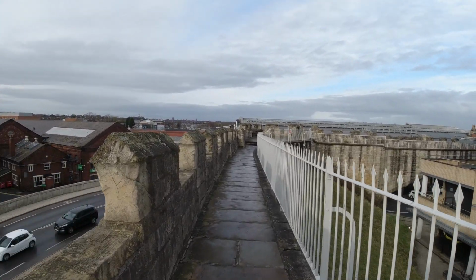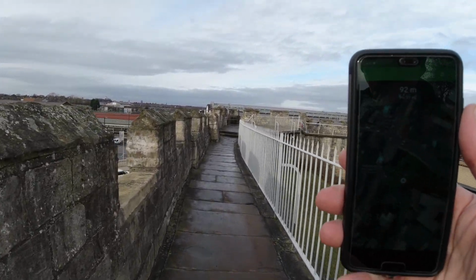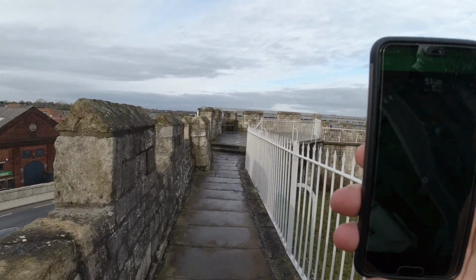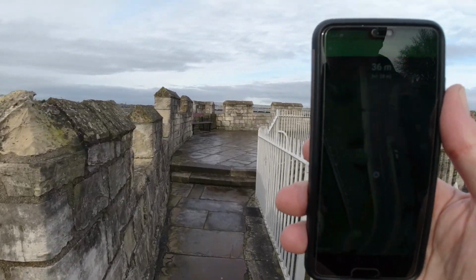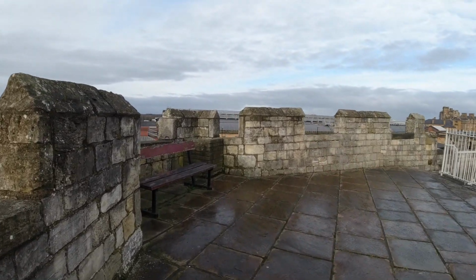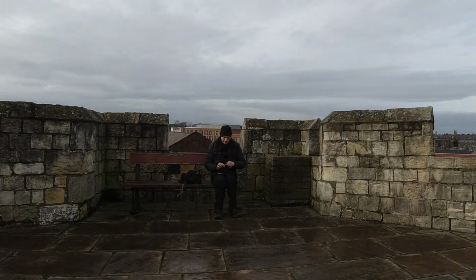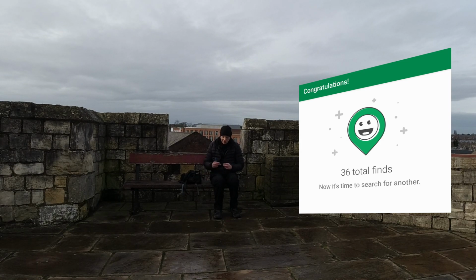And I believe I'm actually not far away. In fact, I think it's going to beep any minute. Now, there it goes. It's just vibrated. There we go. Nice big canister. Nice big log by the look of it. At least it's nice and dry. Done. So nice short one there.